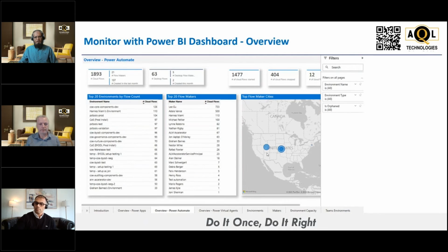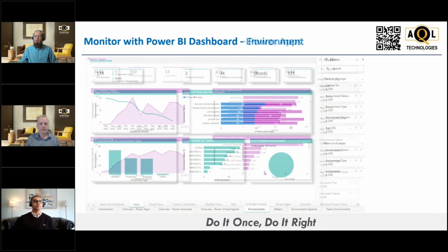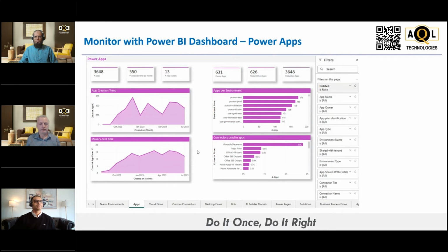Similarly with the flows as well. So you have one for the apps, you have one for the flows as well. These are the environments. How many environments you have, the apps and flows per environment, environment by creator, environment by environment type. So you have all of this information, and all of this information can be filtered by the filters panel on the right, as you see. You have Power Apps as well, which gives you an overview of all the Power Apps again. That tells you what connectors are being used, what the apps per environment are. You've got app creation trends. There are some seasons where apps are needed, and makers work vigorously on that. So you can have an idea of what those seasons are and why that is, and you can make appropriate decisions according to that.